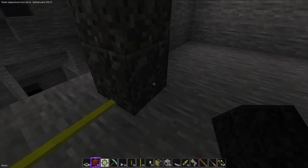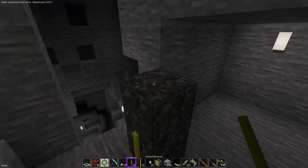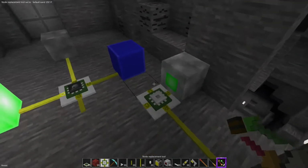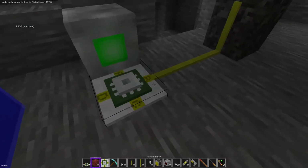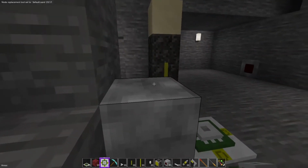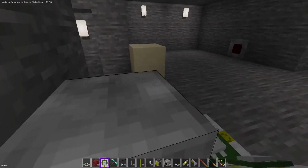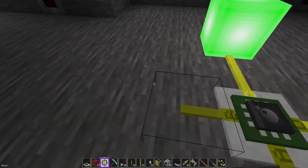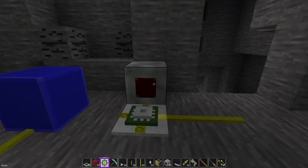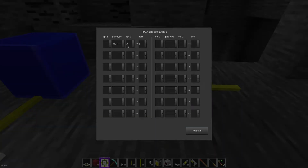let's substitute this for that and put some sand there. Since this is going away, I want to be able to see it. So what should happen is nothing. Oh, you have to touch it. That could be kind of cool also. But you see, if I turn that back on, nothing happens. So that's a not gate. So A and the destination, A, not B.